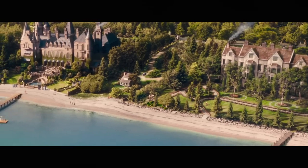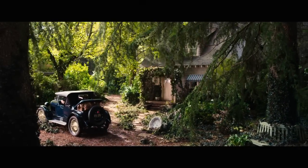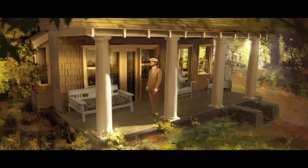Nick's bungalow was our ode to the classic American bungalow. "I lived at West Egg, in a forgotten groundskeeper's cottage squeezed among the mansions of the newly rich." Nick's bungalow is described in the book as a cardboard box at $80 a month.